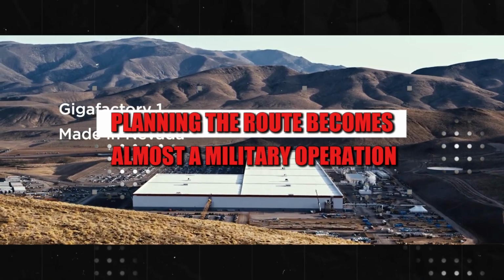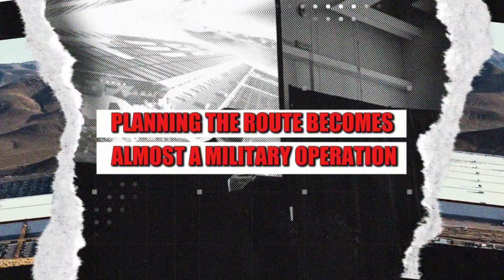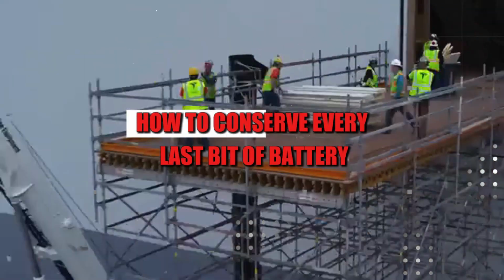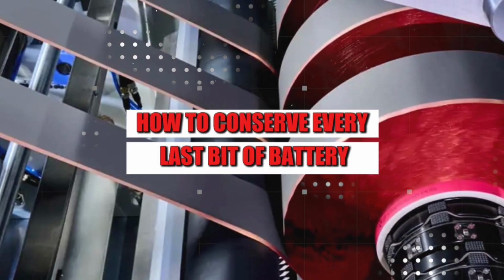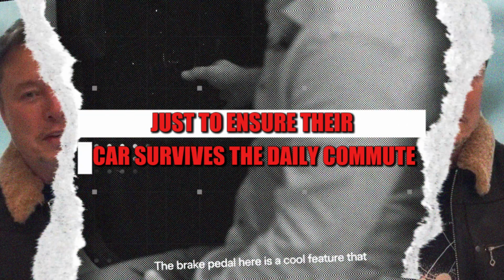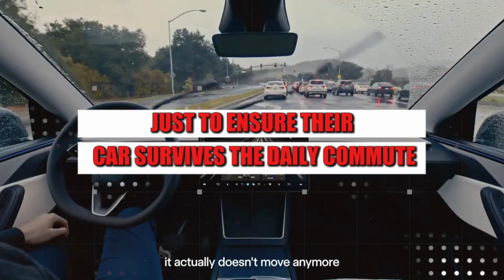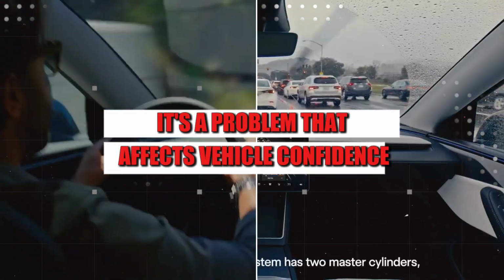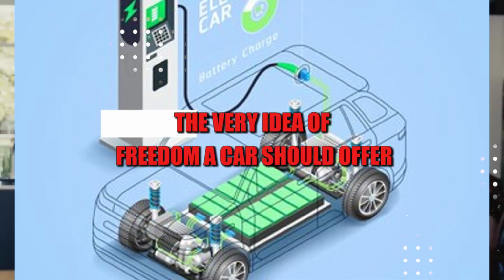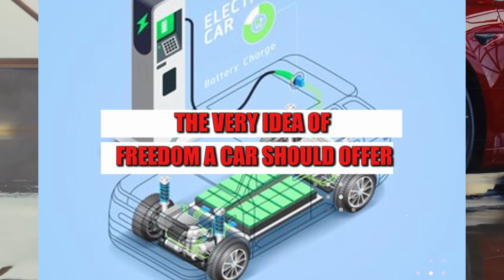Planning the route becomes almost a military operation. Where to stop, how long to charge, how to conserve every last bit of battery until they get home. For many, this means leaving 30 minutes early just to ensure their car survives the daily commute. It's a problem that affects vehicle confidence, routine, and, ultimately, the very idea of freedom a car should offer.